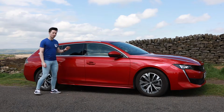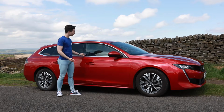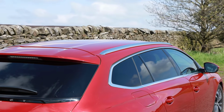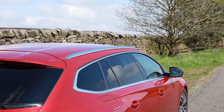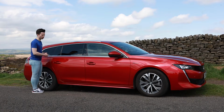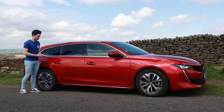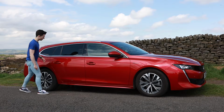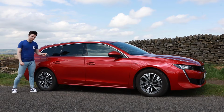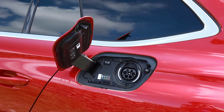The doors are frameless, which is just beautiful and classy, and I really like the integrated roof bars that contrast nicely in this chrome silver trim. It marries up nicely with the one that goes across the top of the window line and all the way back across the bottom of the door line. There's not a great deal else to speak about at the side of the car. It does have keyless entry, which don't get me started on. And you do have a fuel flap on both sides, but only one of them's actually for fuel, the other one's for the battery plug-in.